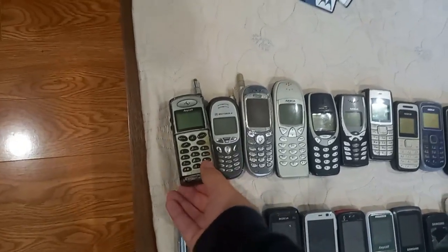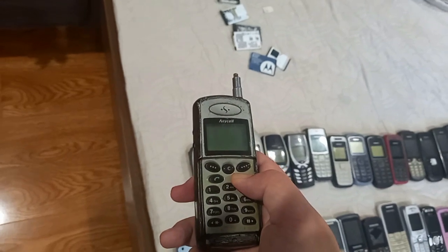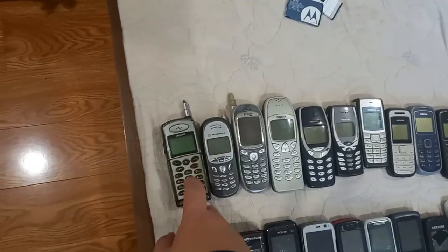I have three brick phones with antennas. First of all, we have a fake Samsung SGX 200. It's a fake device, and I don't know if it works. It does work actually, but I don't have a way to test it.